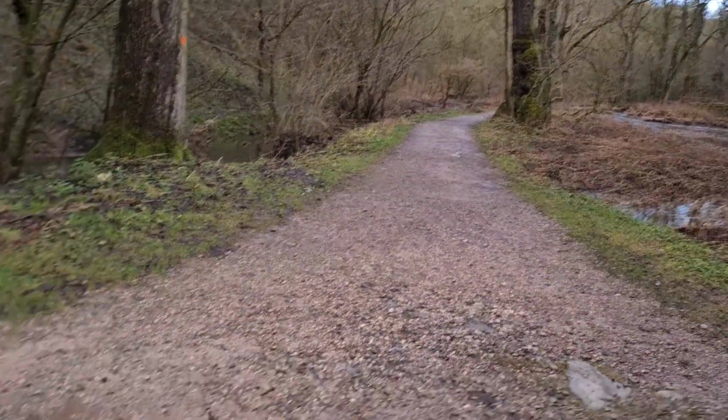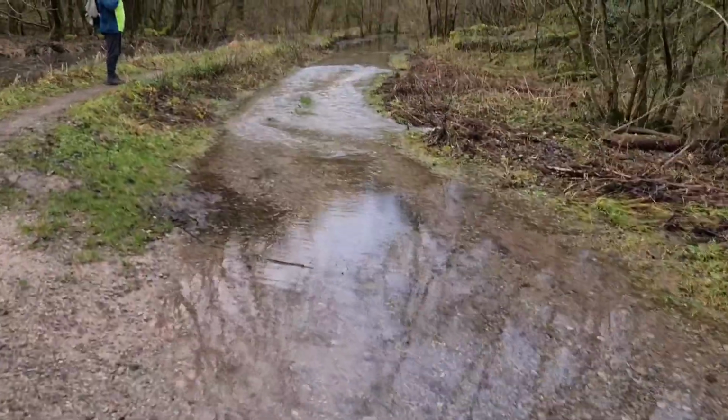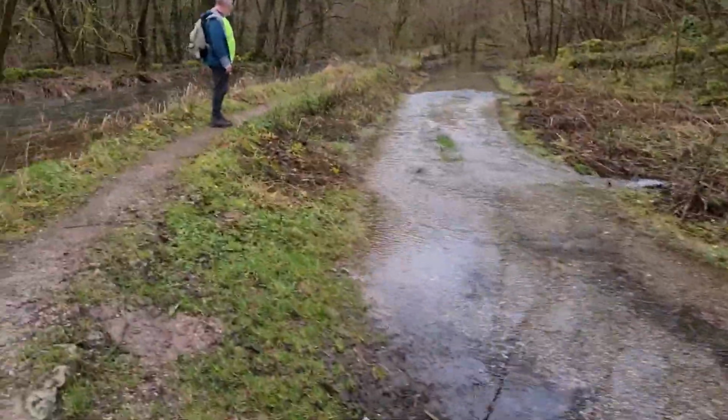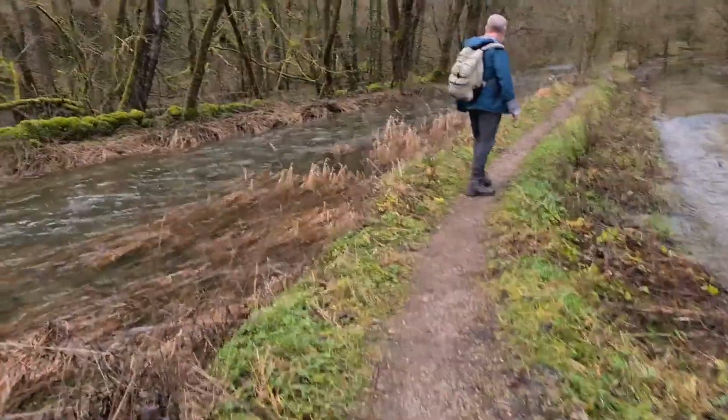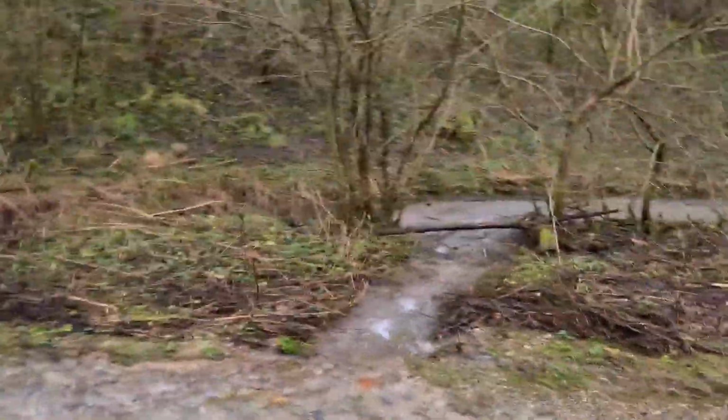The path takes a little bit of a turn. As you can see, that's the footpath coming up. But today it's flooded and we have to take the high road in between the river and the baby river, which feeds off to another baby river.